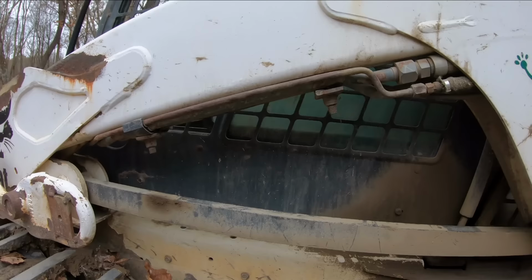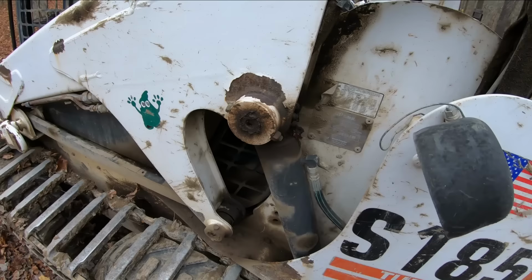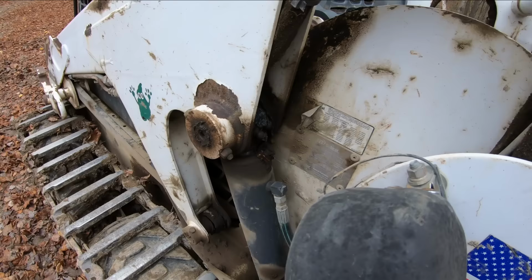You're gonna wanna be checking all your fittings as you're coming around here, making sure all these pivots have been greased recently. If you see one that's real dry and doesn't look like it's had grease in forever, probably a good chance that they haven't greased it. Probably a good chance that it's worn out because it hasn't had grease in quite a while.